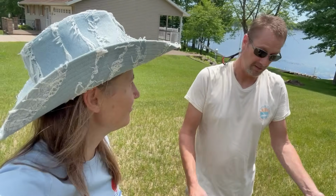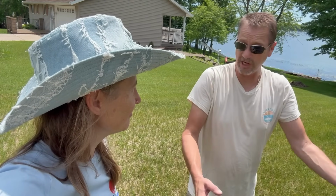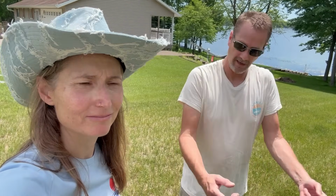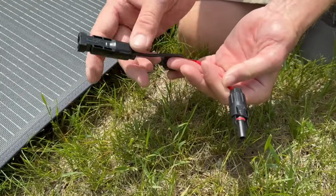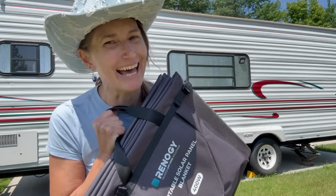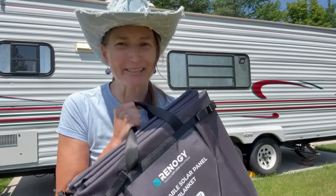Is it dummy proof for people like me who have no idea what they're doing when it comes to solar? Absolutely, as long as you don't let any of the panels get shaded by a tree or a corner of a building or anything. And the plugs are dummy proof. You can't mix them up. Well, that's a plus. See, it's light enough that even I can lift it, handle it.